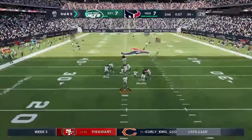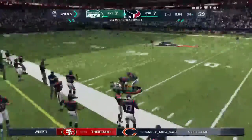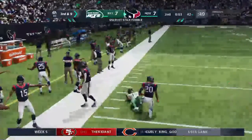Now a shotgun snap as they'll look to throw. That is caught. It's Perriman. And now look at this. Big gain, but a fumble. And the Texans scoop it. Fumble on the play. Recovered by the defense.